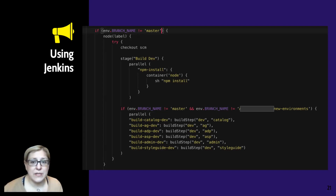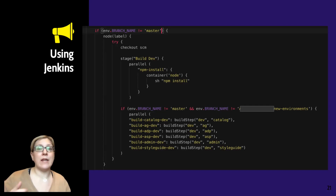And you can exclude branches in the same way. So like right now we're saying if it's anything other than the master branch, just go do these things. I do want to point out another thing that's really cool about Jenkins: just like most any other tool, you can create functions that make things repeatable.